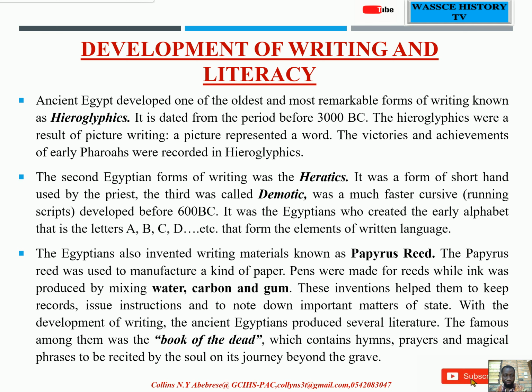The papyrus reed was used to manufacture a kind of paper. Pens were also made from reeds, whilst ink was produced by mixing water, carbon, and gum, and they used it to write. These inventions helped them to keep records, issue instructions, and to note down important matters of state.